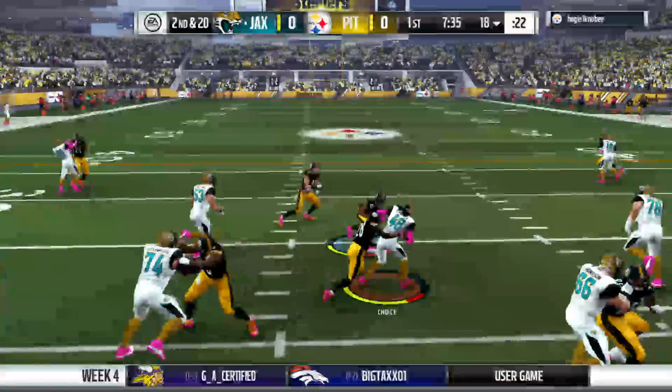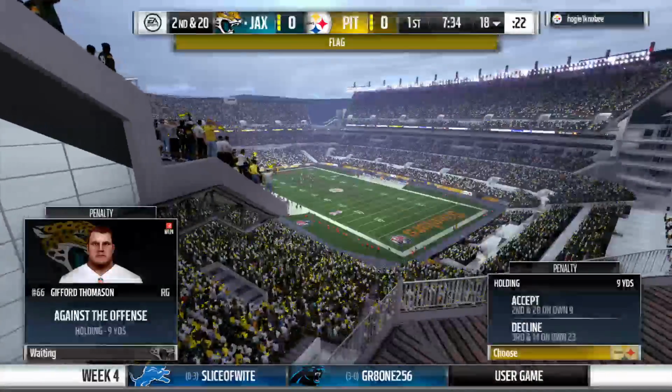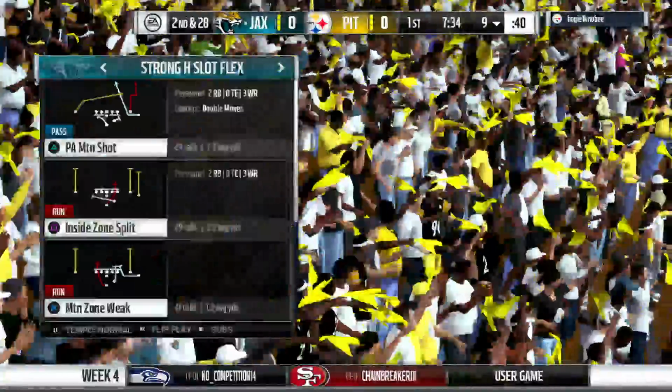And they'll try the ground game here with the running back. And he'll take this one up to about the 23. So oftentimes you see defensive holding. Here it's offensive holding. That's a loss of 8, bringing up third.